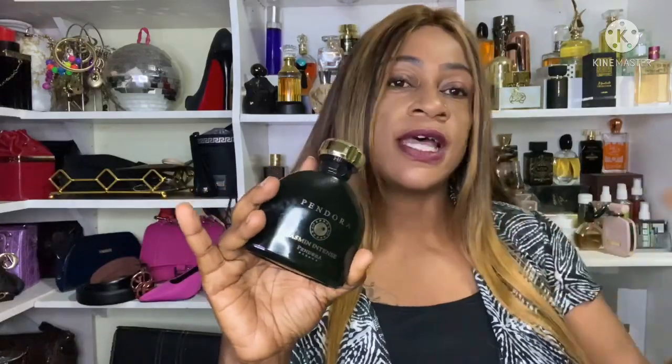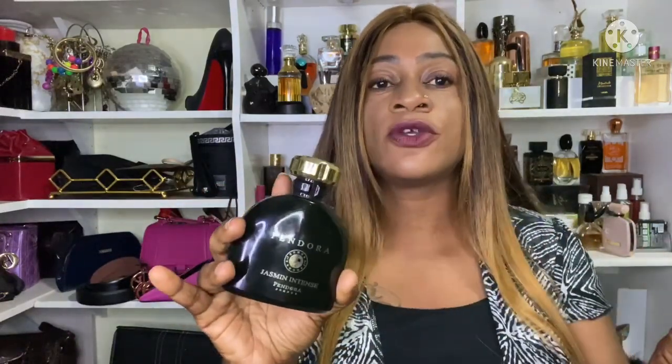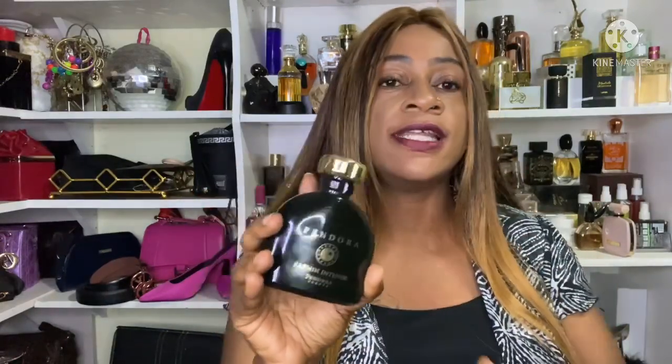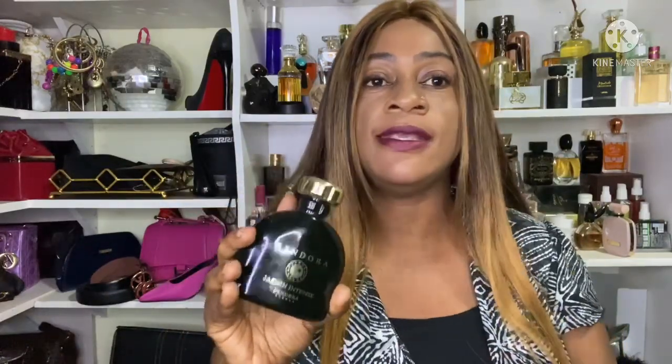If it sounds like something you're interested in, I'll definitely recommend it. This ticks all my boxes. I'll give it a 9 out of 10. It's a beautiful fragrance overall, but it's one you may need to reapply as well, because it's not intense per se. It does not have the intense feel. It does say Jasmine Intense, but to me it's a light fragrance, but beautiful. They've got the notes and everything right here.